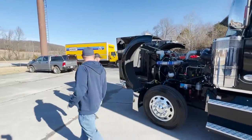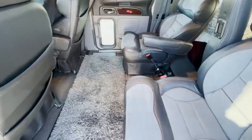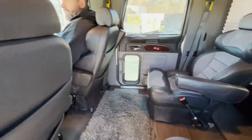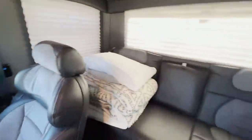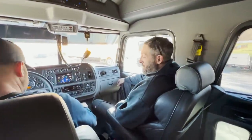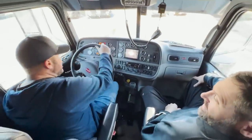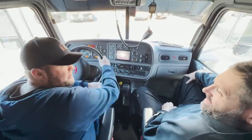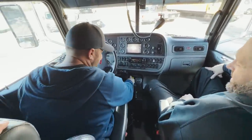All right, let's close the hood and get down the road. Dude, it's pretty roomy in here. You weren't kidding. It's the XXL. He's got pillows and blankets back here. We're just ready for a road trip. Tommy, where are we going today? We are going to Davis, Oklahoma. Okay, Davis, Oklahoma it is. I'm ready to go.